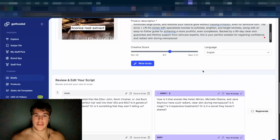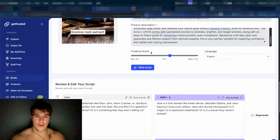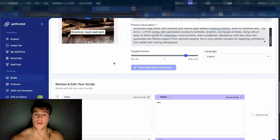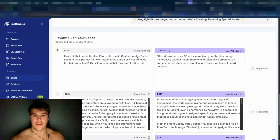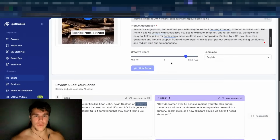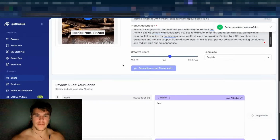And the cool part is, like I said, there's this creative score section here. So if you want to make an ad more creative and you want it to deviate more from the input that you gave it, you can simply slide this slider up, right? So let's test it out at a 1.0 instead of at a 0.7. And you'll notice it'll get more creative. It'll venture away from the existing script that we gave it in the first place. So as you can see, the hook is now just a little bit different, right? It's not mentioning those specific characters like that initial one did. I actually like the original one better, so I'm gonna bring that right back to 0.7.